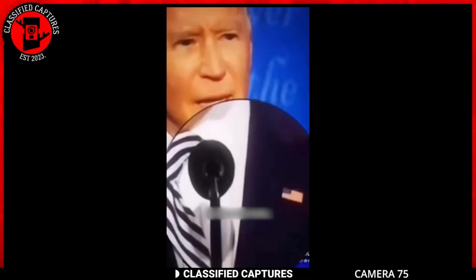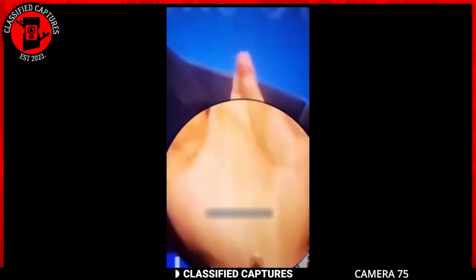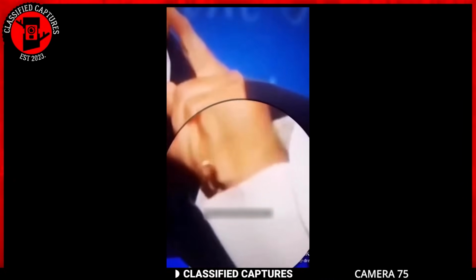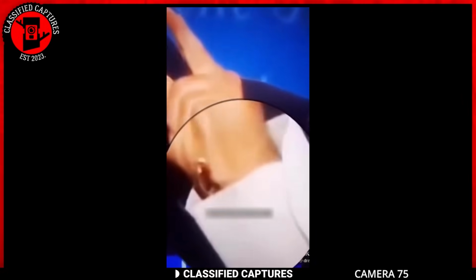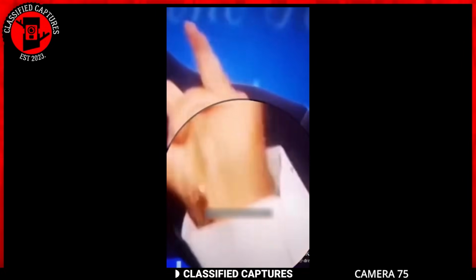This next one is highly controversial and has sparked endless debates online. The footage is of US President Joe Biden speaking during an event. As he raises his hands, something strange appears under the sleeve of his coat and then quickly vanishes. Take a closer look at it.